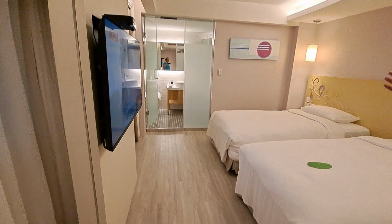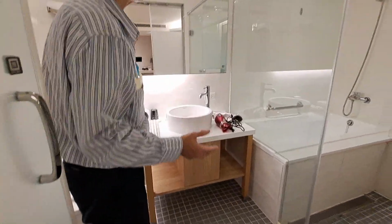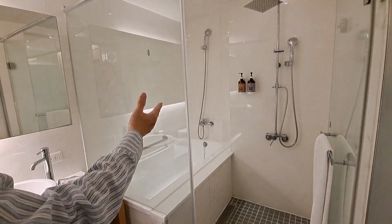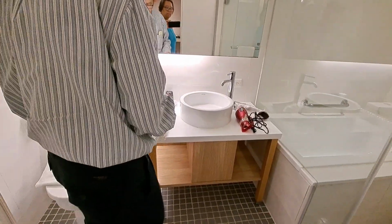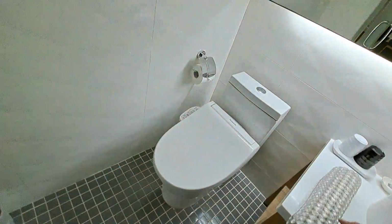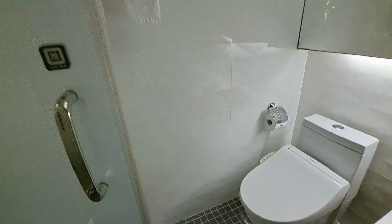And let's go to the bathroom. So in the bathroom, we got bathtub, we got shower, they're separate. And we have the body wash and the shampoo. And here's the hair dryer, and this is the toilet. The toilet is the electric toilet. And for the toothbrush and other supplies, we need to go to the front desk to get it.